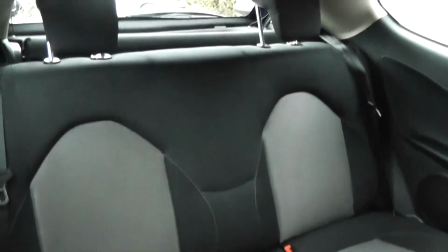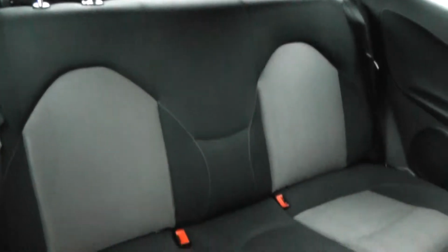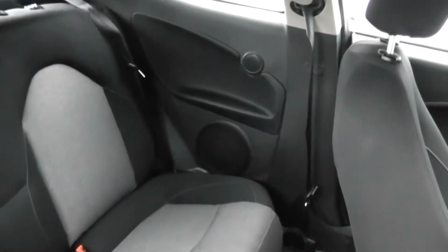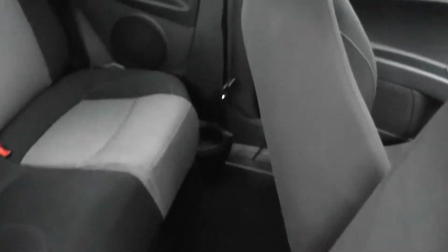If we go into the back, you can see you've got two rear seats, each with headrests, and it's a black and grey cloth finish with a stitched fabric design down the centre. There are tweeter speakers and large speakers either side in the rear as well, so it's a great sound system in this vehicle. And you've got a decent amount of legroom, so it's a nice comfortable ride for anyone that sits back here. There's also an airbag inside the driver's seat for added safety.